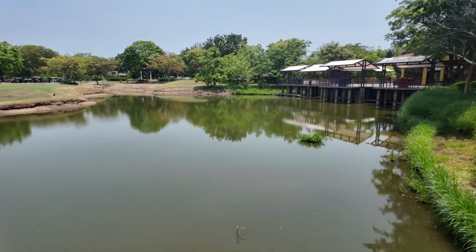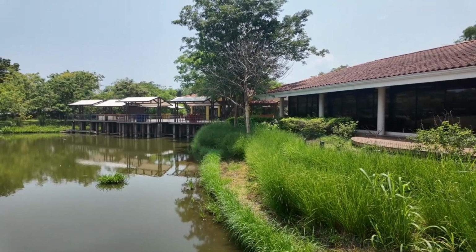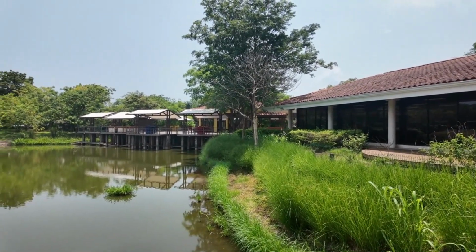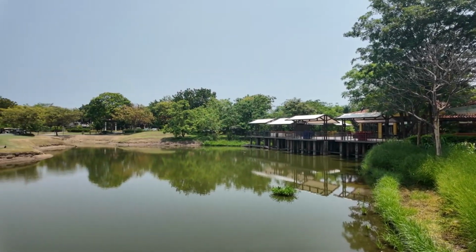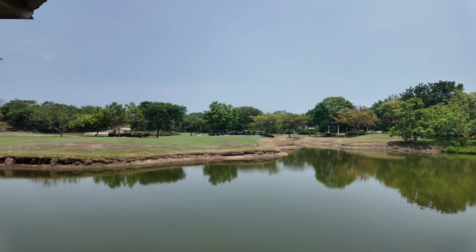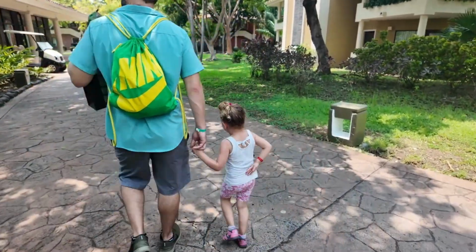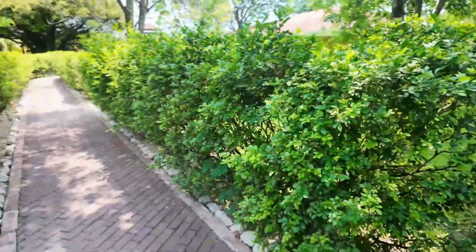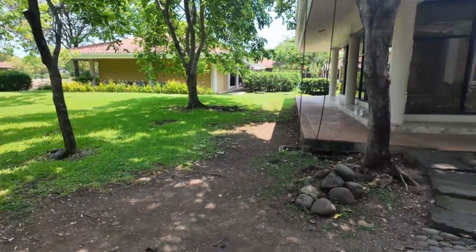Nice view from the little gazebo. Across the way is the Imperial Bar. And golf course over here. All right, just went away from that trail again that led up to that very nice gazebo. It was a nice breeze out there.